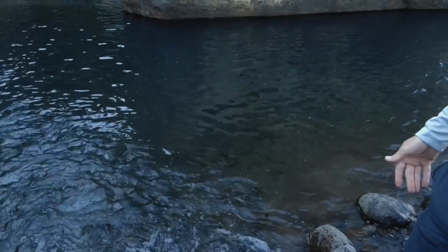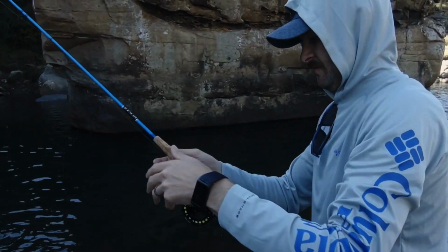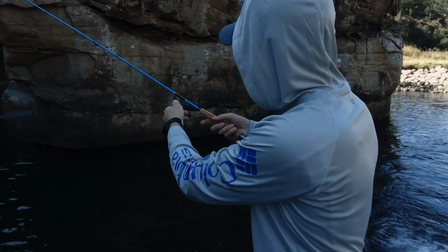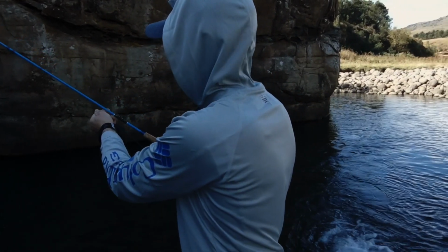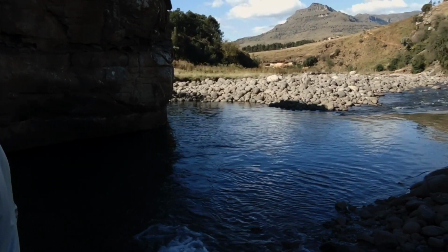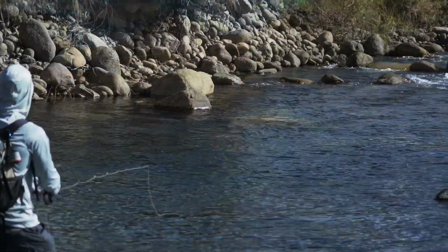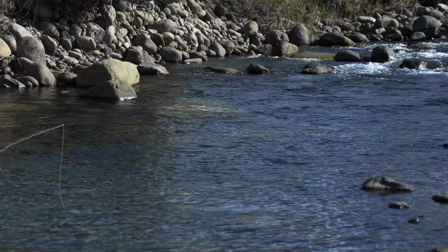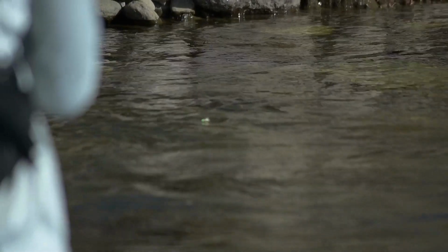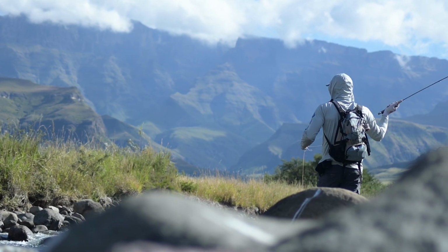And both Divan and I know what a privilege it is to have opportunities like these where we can fish the most remote areas and catch the most incredible fish. We most definitely do count ourselves very lucky. Apart from the number of fish or the size of fish that we catch, this is pretty much what it's all about. Getting out there, catching your breath, forgetting about the hustle and bustle that goes on every single day. This is what it's all about.